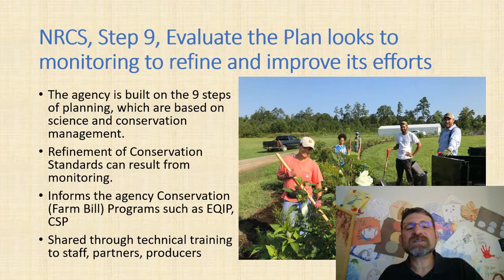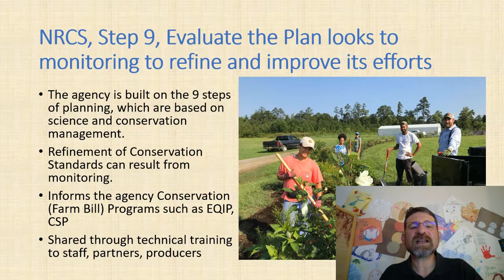The refinement of our conservation standards that can result from monitoring is really important to us. And a lot of the information that we get in terms of what species are using our conservation systems, how our seed mixes are working, is very important to us and relates to the monitoring efforts that we see. We also really are able to inform our conservation farm bill programs, such as EQIP and CSP, the Conservation Stewardship Program that we're putting on the land. We also share this information through technical training to staffs, partners, and producers.